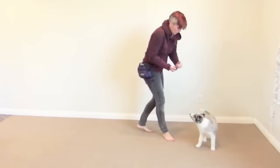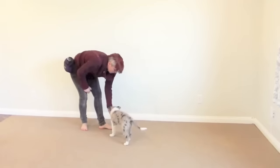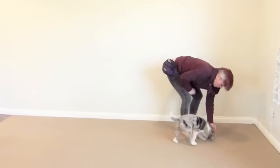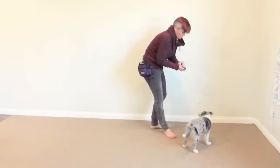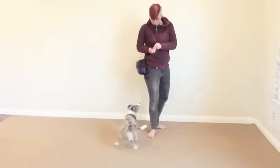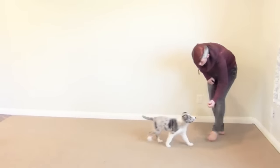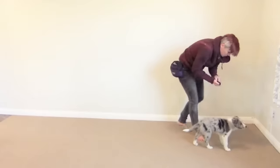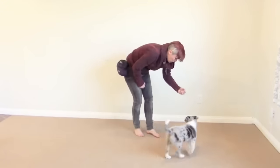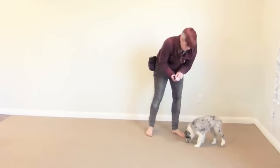Then, when she's good at that, I'm going to get the treat closer to her, because when it's closer, it's confusing and frustrating because the dog thinks that you're giving them the treat and then you're playing a keep away game. So, of course, they're going to try and take the treat if you're tantalizing them with it. I'm moving the treat slower. Good job. And then when she's really good, I'll hold it closer to her face.